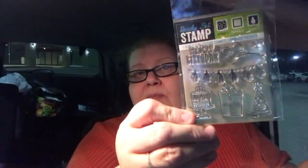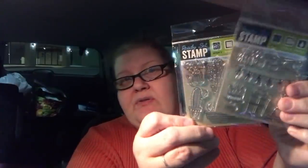I was excited to see the clear stamps from Ready Set Stamp. I have the whole original set that came out, and then they came out with the second set, and I never saw any of them until today. So they have one that's like birthday. It's like a hat, and it's like a little garland. I mean, a little banner. I love the little banner. And then they have one that's cactuses. Cacti. And I picked up those 2 for my set.